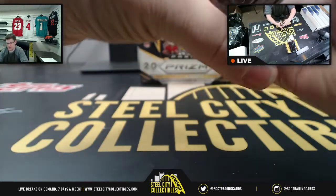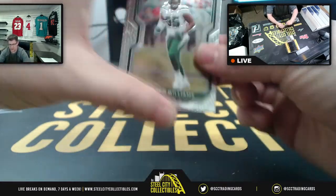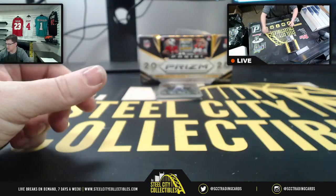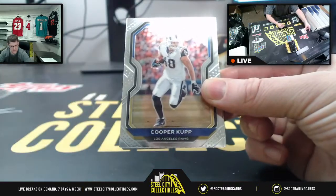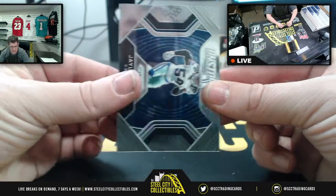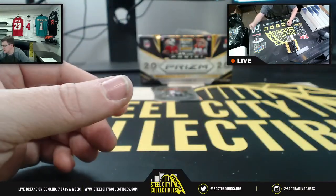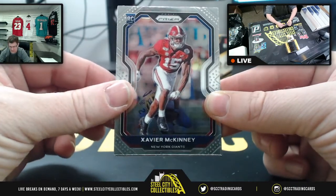Kid reporters always present. We have Quinn Williams to start. Quinn Williams. You have Darius Leonard, Max Crosby, Kyle Fuller, Justin Simmons right there. Okay, then we start with Kirk Cousins, Cooper Kupp, Dante Fowler, Falcons, Unstoppable, Jalen Smith. We have rookie parallel, going to be number 83 of 99 for Christian Fulton, Titans. Bobby wants a Hurts, please. All right, Xavier McKinney, Giants.